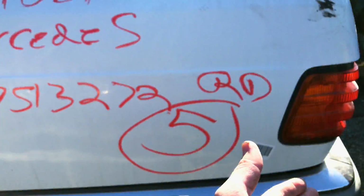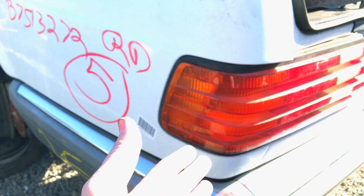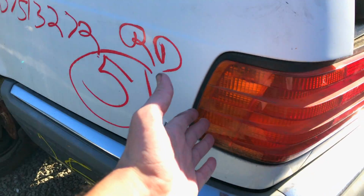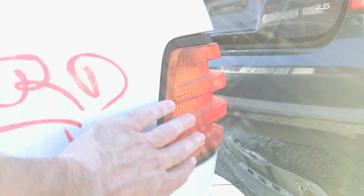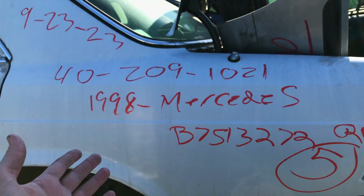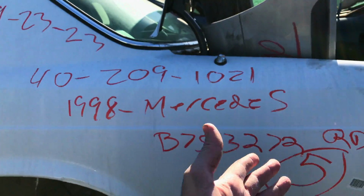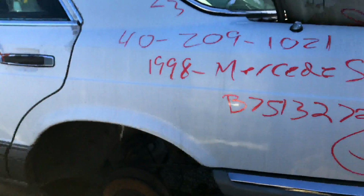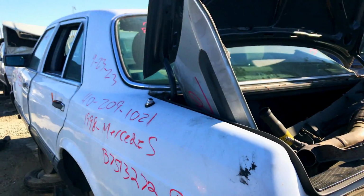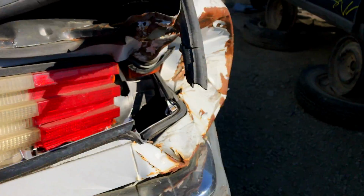You got the European taillights back here. You don't know what that means. That's basically the normal W126 taillight, without the red section here that acts as a side marker. The reason I didn't even know this was here was because it's mislabeled as a 1998 Mercedes, whereas this is obviously 86 through 91. What is this doing in a pick and pull? Well, this might help explain that.